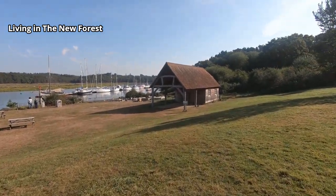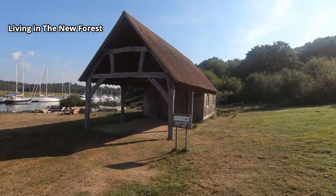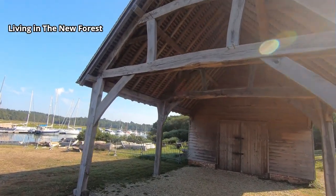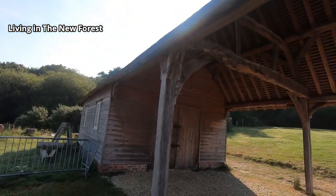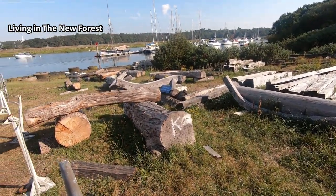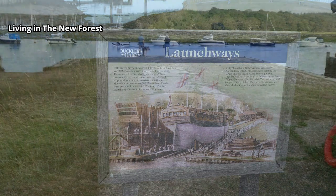Down towards the river, a shipwright's workshop's been built, using traditional 18th century tools, as part of a project to keep traditional shipbuilding skills alive. We can see the lengths of timber, which are being shaped by the students using those traditional 18th century tools. This is where the ships were constructed and launched.